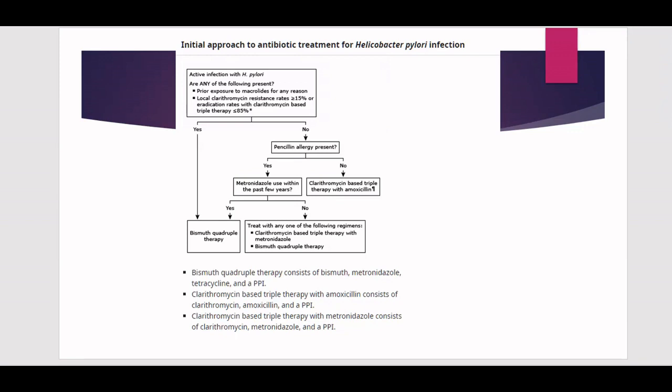Now, the initial approach to antibiotic treatment in H. pylori should follow this algorithm in front of you. Basically, a patient comes in, we test them for H. pylori. That test comes back with a positive result, and then we look at the following.